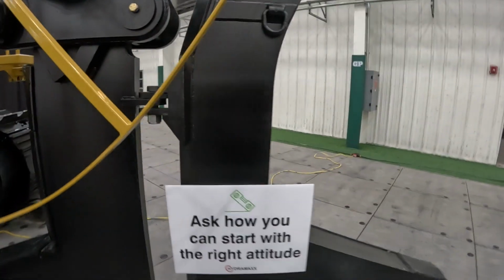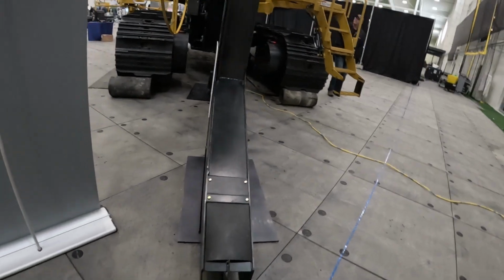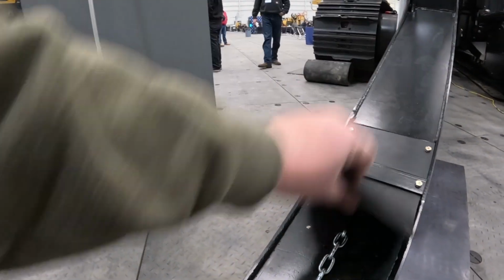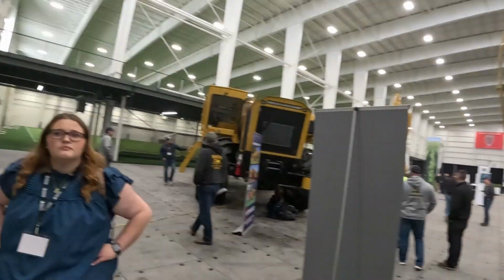There we go. Let's go around here. Check out their boot. So they have this little rod. That's your adjustment for how far. Well, that's only chain adjust. This pushes down on the pipe as it comes out. Make sure you get in the bottom of the ditch. So I think that's all for this machine. We'll catch you on another one. We're going to go look at some other machines.